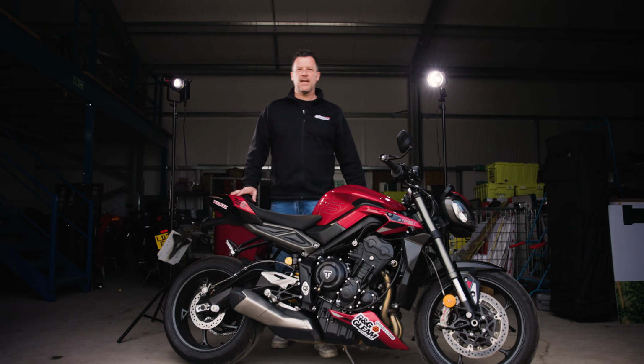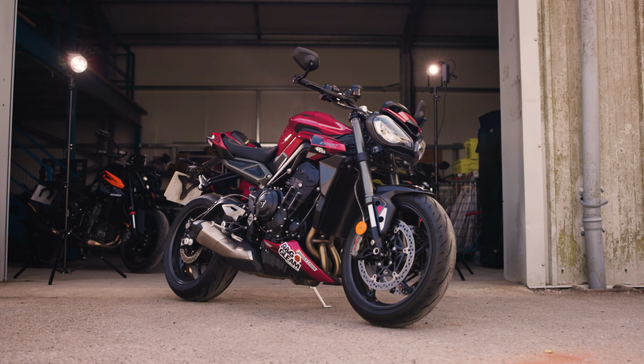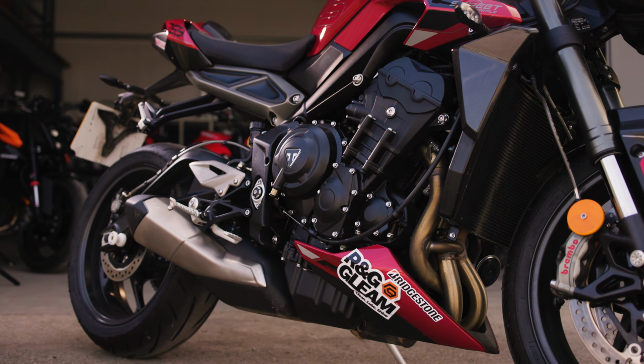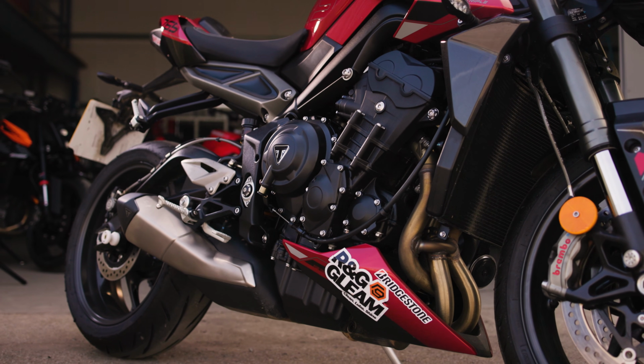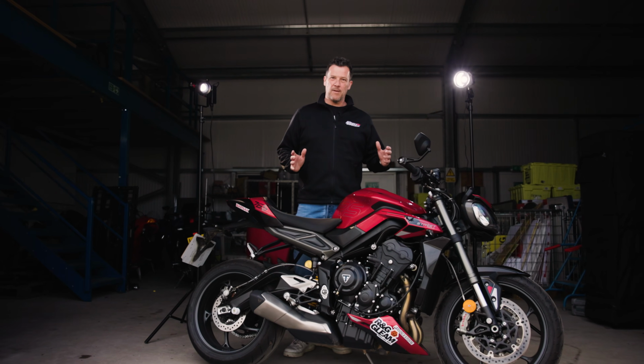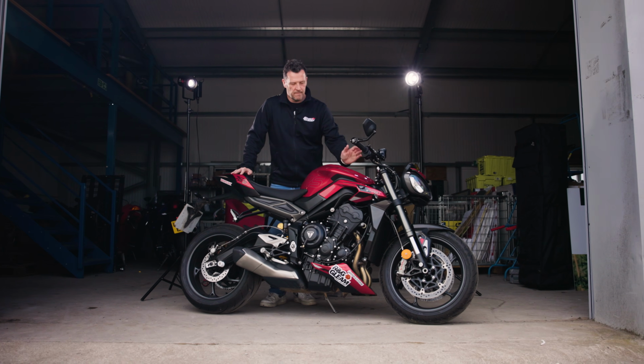A bike that really doesn't need any introduction. Triumph Street Triple 765 RS. Got a massive update last year to the engine, which got a 7 horsepower increase overall on top end power, but also the geometry. Triumph went racy with the Street Triple this year, and they've shortened the wheelbase, raised the rear ride height, and added a couple of teeth on the rear sprocket.